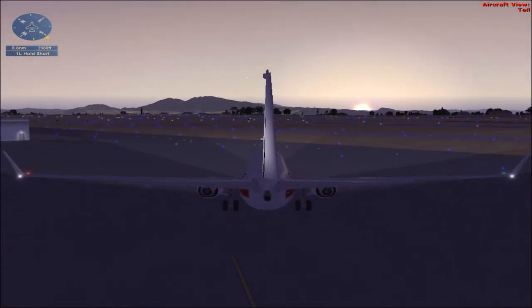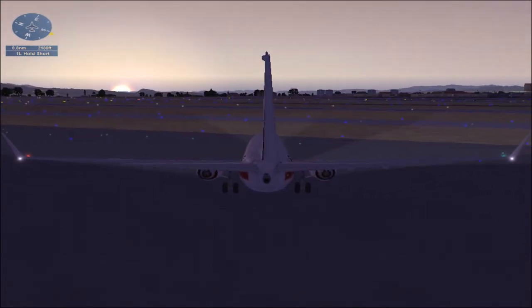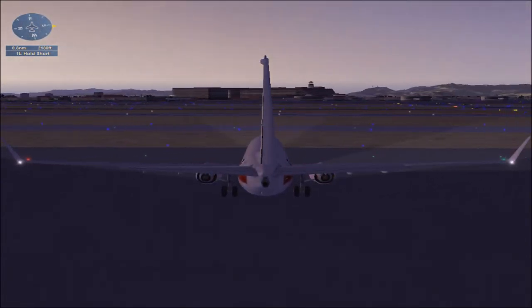Set flaps to 5 for takeoff. Taxi straight ahead, then turn right onto Taxiway Hotel. Hotel parallels the runway, which will be on your left. Taxi to Bravo, which is almost at the end of the taxiway.